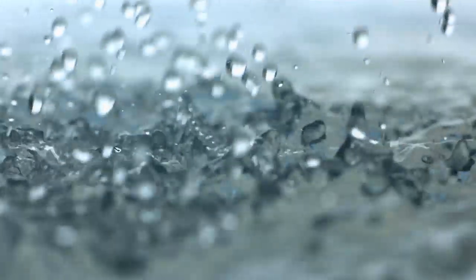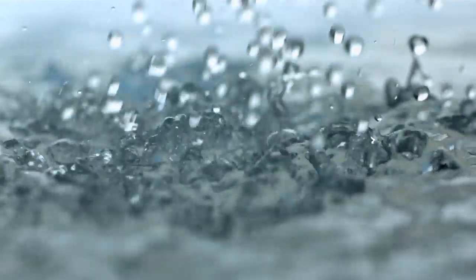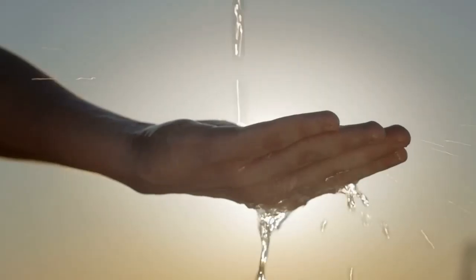This has definitely changed how I interact with water. It's time for people to realize where their water is coming from and really give it value and really appreciate it because it is an issue. It's not going away. Water is life for everyone.